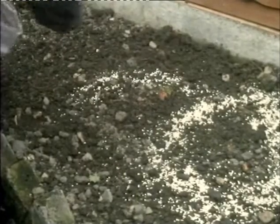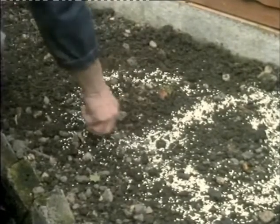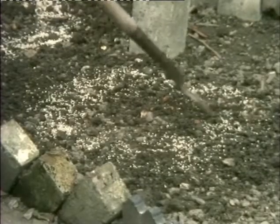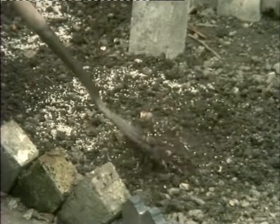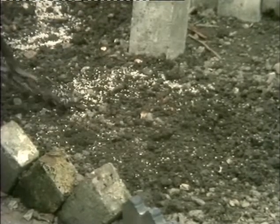The fertilizer contains nitrogen for leaf and stem growth, phosphorus for early root stimulation, and potassium for the general efficiency of plant processes.